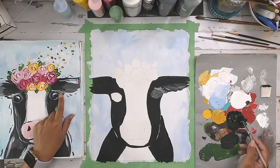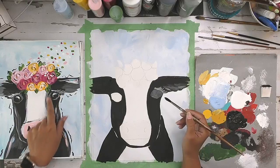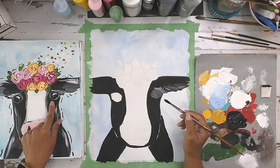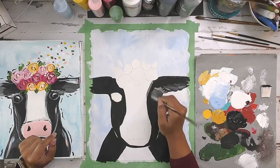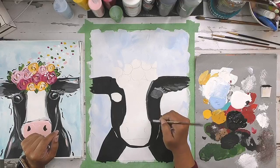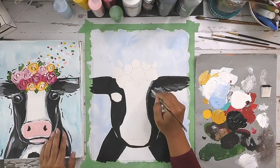Okay. All right, going back, grabbing black, a little dip in the white. Let's create this gray transition here from the white fur into that black fur. So we're just going to do some quick little brush strokes down the nose. And I'm going to grab a little bit more white. I want to lighten it up even more.